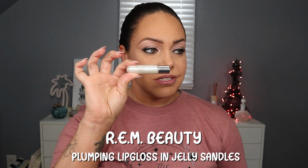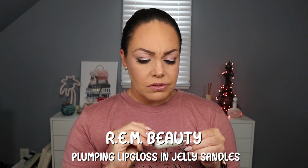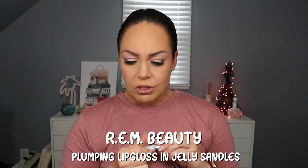All right, we do have one more. So let's wipe the lip product off. Can you guys see the glitter particles that are still there? This one's in the shade Jelly Sandals. It looks like it has greenish blue and purple glitter. Actually, very similar to the liquid eyeshadow. So very similar. This just is more pink and blue, versus this is gold and pink.